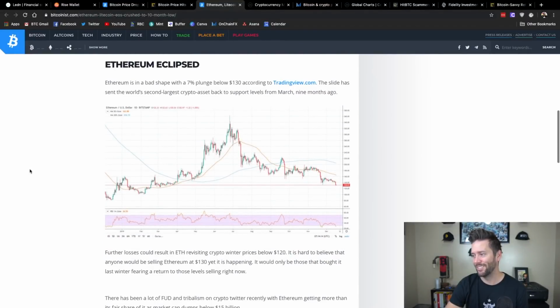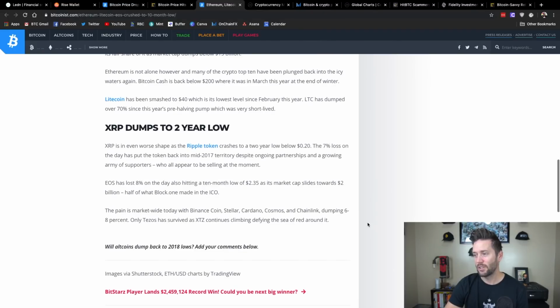Just not looking very nice. Ethereum is below 130. XRP is at a 2-year low. So they've finally dropped below 20 cents. And obviously with XRP, it doesn't help that Ripple Labs is just regularly dumping tons of Ripple or XRP.